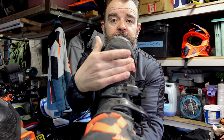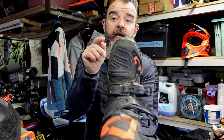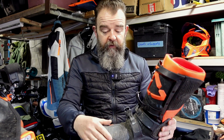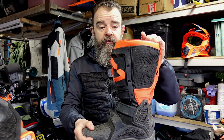You can see there, it has a wide fitting where it should do, and they state this on the website. I think a lot of people out there that are riding bikes haven't got little tiny Italian feet. The toe box is wide and it's very comfortable. It has slight flex forward and backwards.